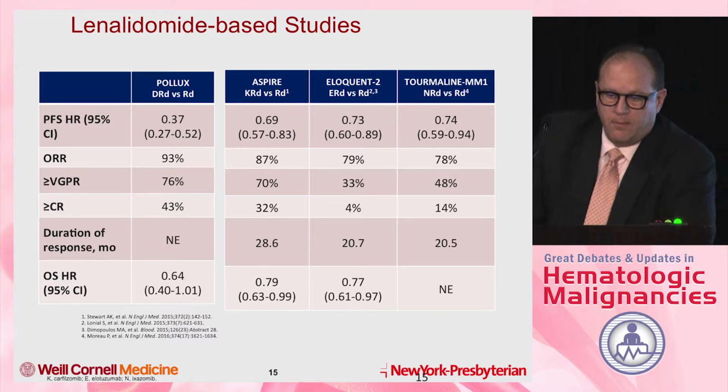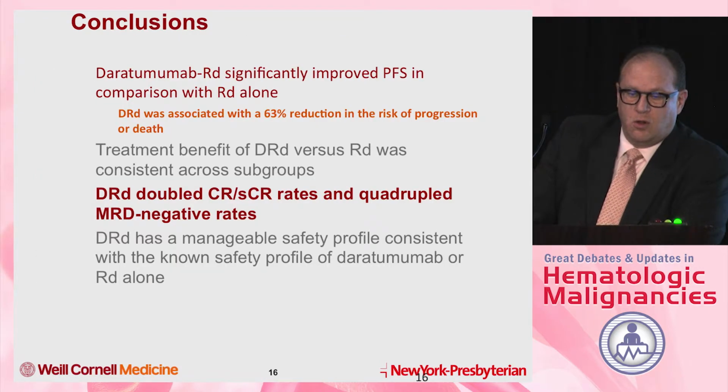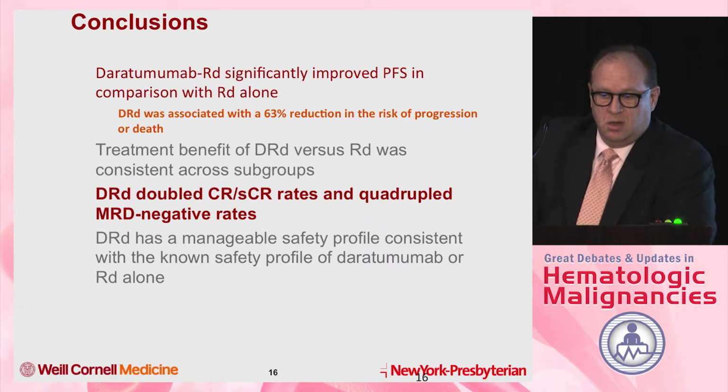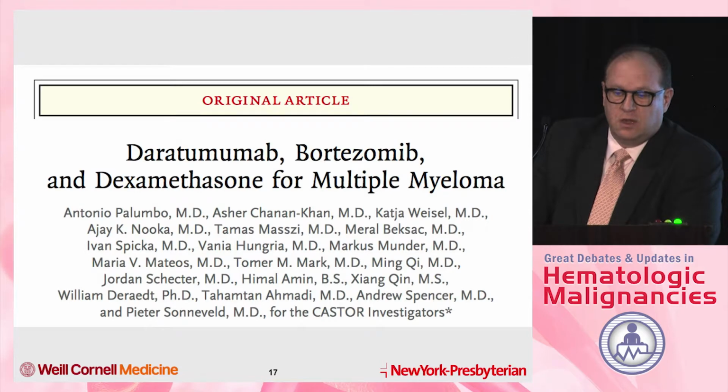So if you compare POLLUX, this trial, with other trials in which they compare against the same Lendex, you can see a hazard ratio of 0.37, which is quite robust and compares very well. So if we conclude on this combination of Dara, Lena, and Dex, there is a 63% reduction in the risk of progression or death, it doubles CR and sCR rates, and gives you MRD negative states. So I think we fulfill some of those criteria that we needed to call it an induction regimen.